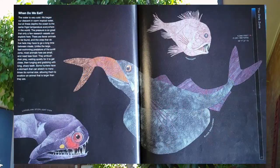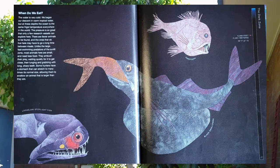When do we eat? The water is very cold. We begin our descent in warm tropical water, but at these depths, the ocean is the same frigid temperature everywhere in the world. The pressure is so great that only a few research vessels can explore here.